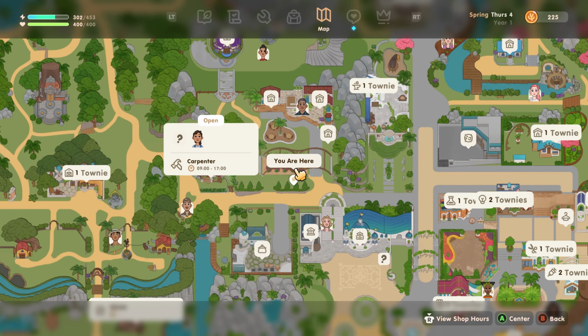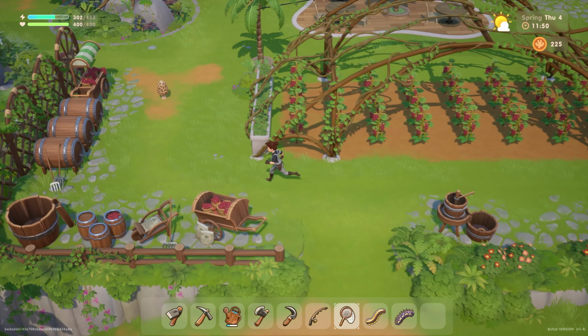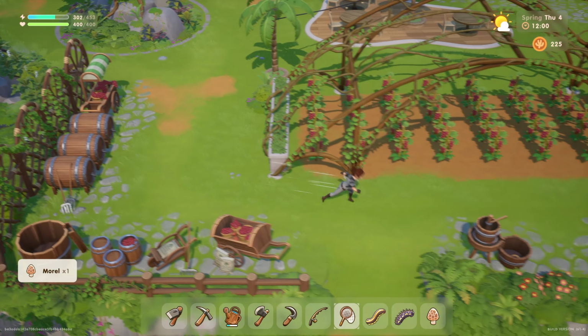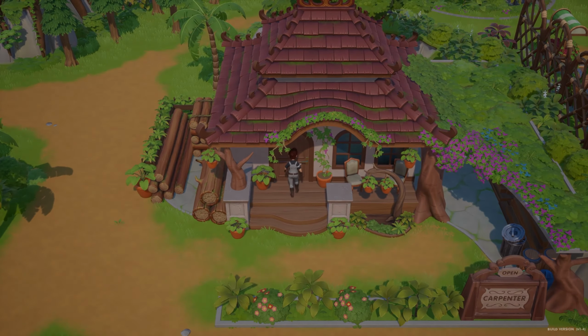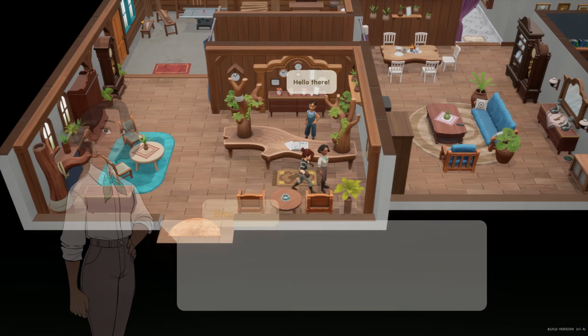What am I doing with my life? Carpenter has yet another... There's always new people in the carpenters. We just... Oh, hello. Really just waiting for my crops to grow. I'm surprised that our first crops didn't grow a little quicker, like a 2 or 3 day thing, given it's the very first quest I ever got.